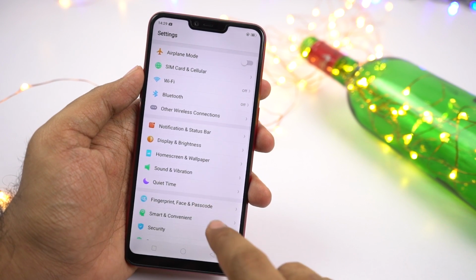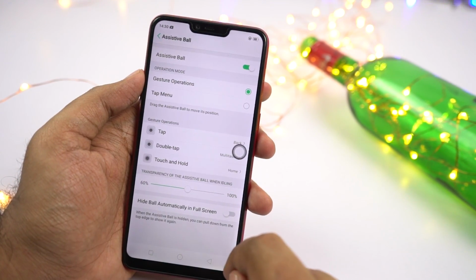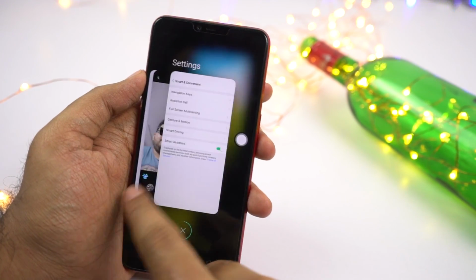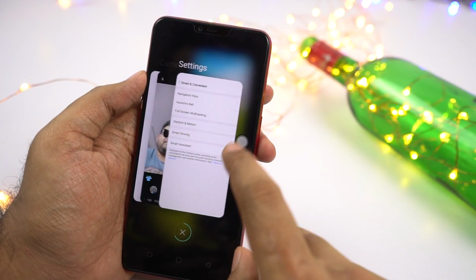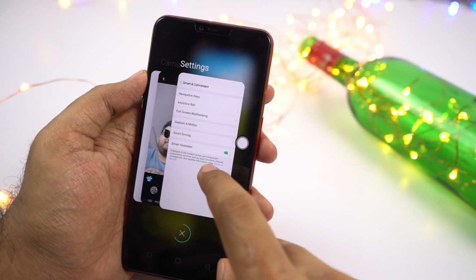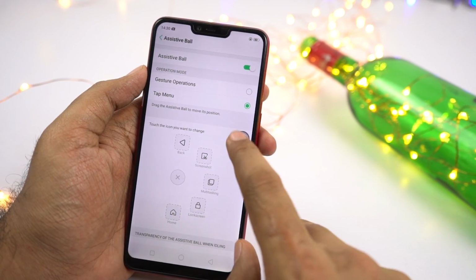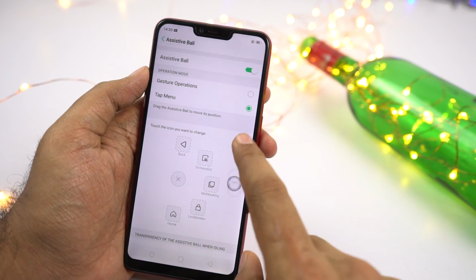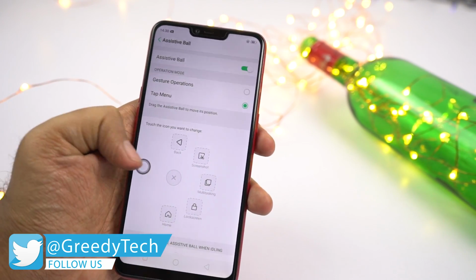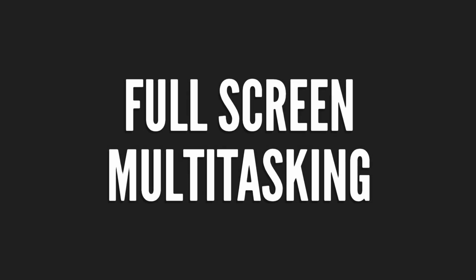Now just in case these navigation gestures are not really your thing but you still want an immersive experience, you can enable assistive ball. Once you do that, you'll see this ball floating around and you can do several things with it. Now first we need to select the operation mode, whether you want to go with the gestures or the tap. I'll go with the gestures. Now I can do a tap to go back, double tap for multitasking, and touch and hold to go home. This is simply another way to interact with your phone, and once again just gives you a much more immersive experience. Next we have full screen multitasking.